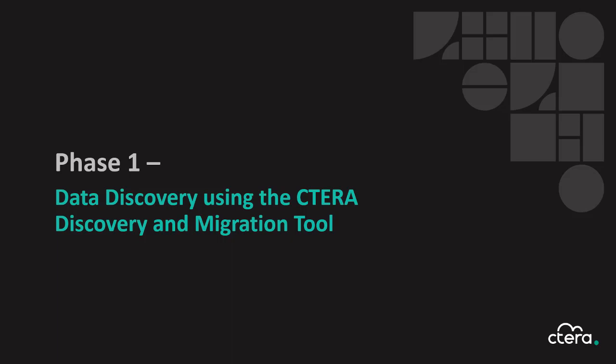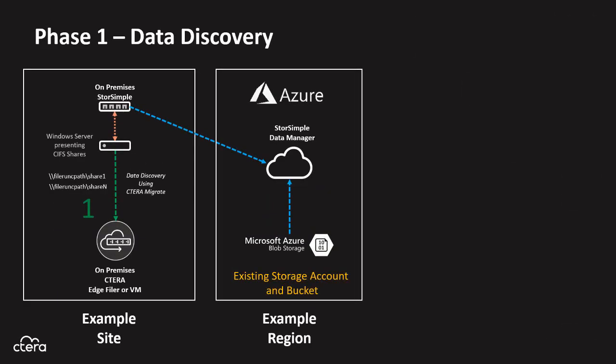First, we'll demonstrate how to perform a data discovery job on the existing on-premise StorSimple using the CTERA Discovery and Migration tool running on-premise as well. This step provides you with important insights about the soon-to-be migrated data and is a crucial part of putting together a detailed migration plan.